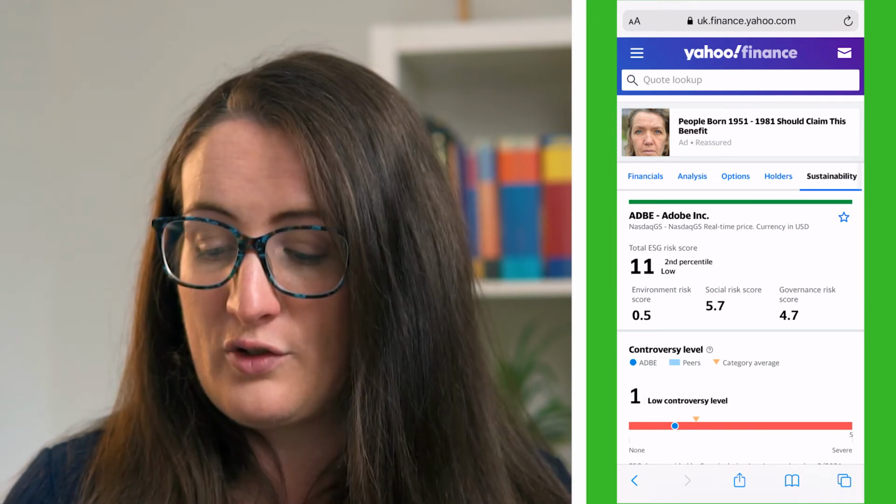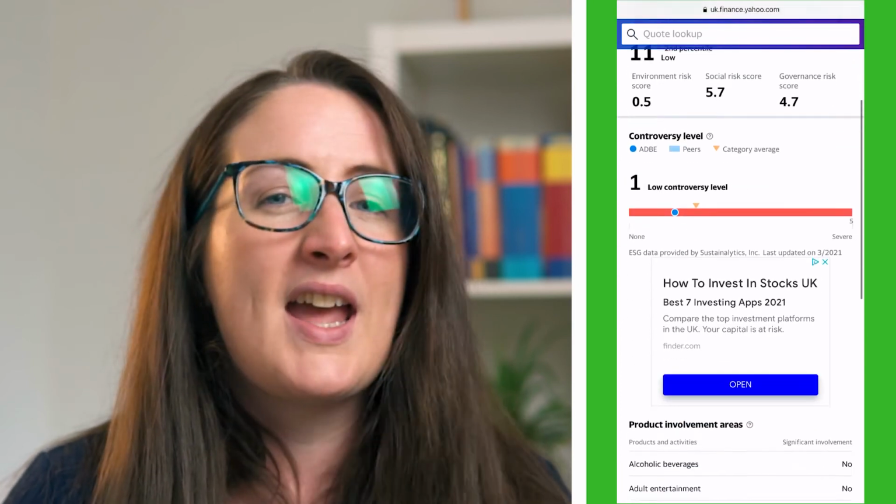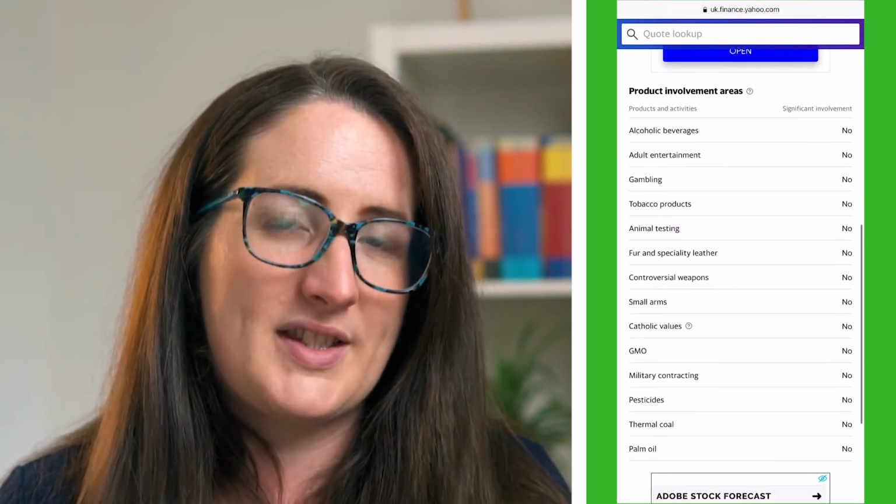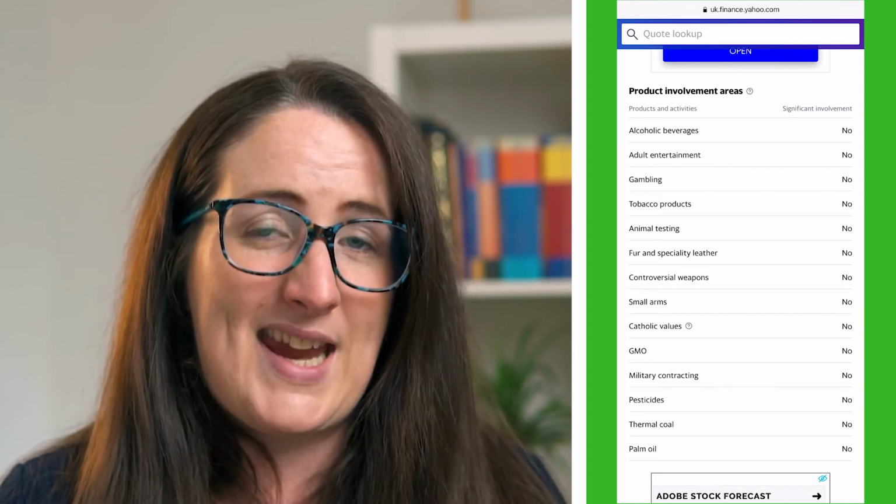Again, low on the controversy level. And when I have a look at these product involvement areas, they are not involved in any of those things. So that's not something that I need to consider. So from an ESG perspective, this is a good choice for me.